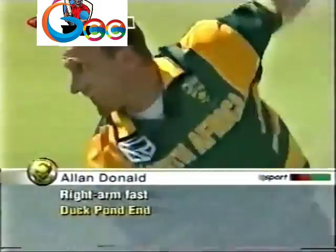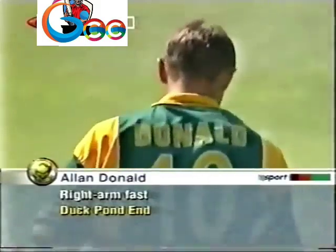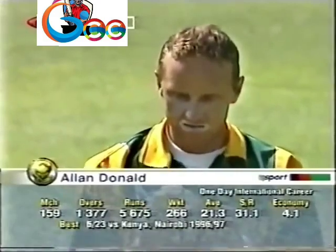So now the most experienced bowler in the South African side is brought in to see if he can just get a wicket, which would be a bonus for the home side, but if he can just run in and bowl at his overall career economy rate of 4, he will have achieved something, because the ball's flying around this ground at the moment.